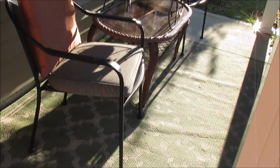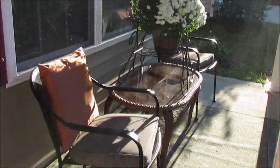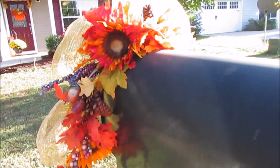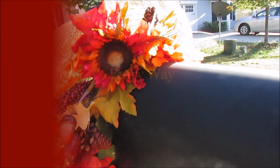So here's my porch again on this bright sunny afternoon. And then I think last year I decided to embellish it with deco mesh. And our entryway.